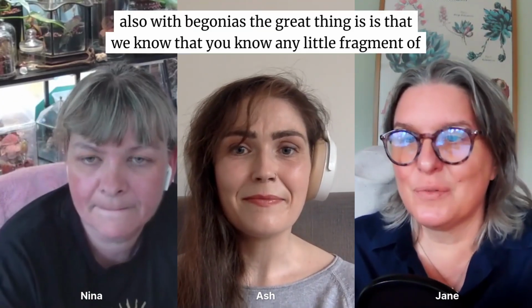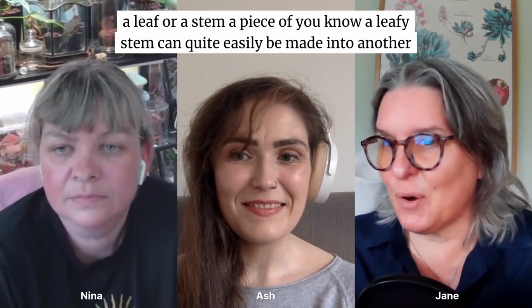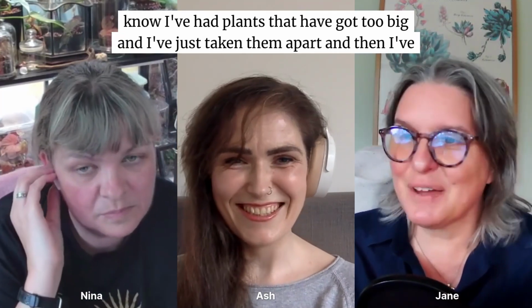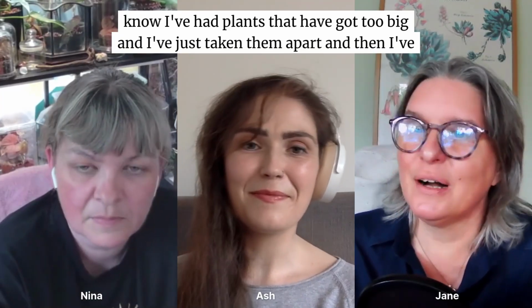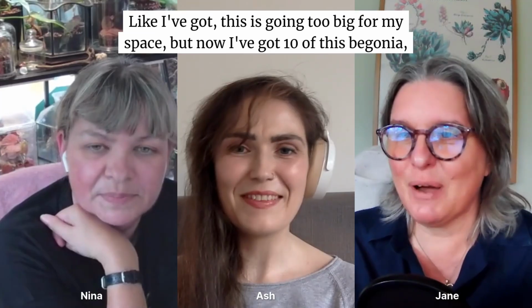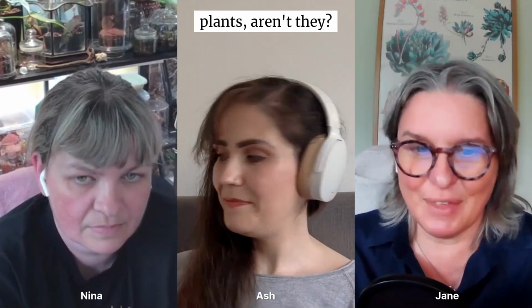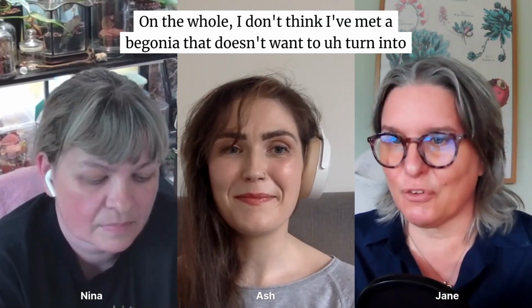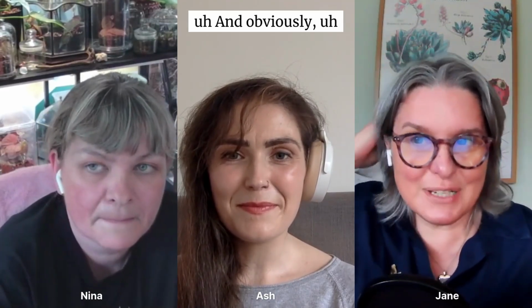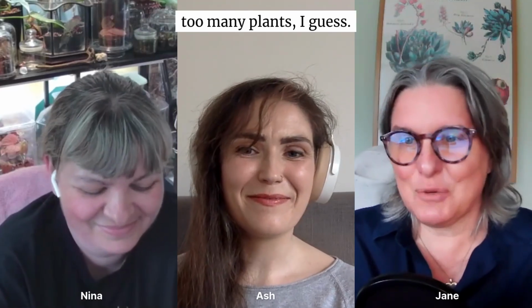Well, I guess, and also with begonias, the great thing is that we know that any little fragment of a leaf or a stem, a piece of leafy stem, can quite easily be made into another plant, which I guess maybe is one of the problems with begonias. I've had plants that have got too big and I've just taken them apart and then I've ended up with 10 plants. Like I've made the problem worse, not better. This has grown too big for my space, but now I've got 10 of this begonia, which I guess is a nice problem to have, but they are just so ready to make new plants, aren't they? On the whole, I don't think I've met a begonia that doesn't want to turn into more plants in some way or other. So yeah, they're very generous, I find, and obviously that can then be a source of plants for more terrariums, which is how we all end up with too many plants, I guess.